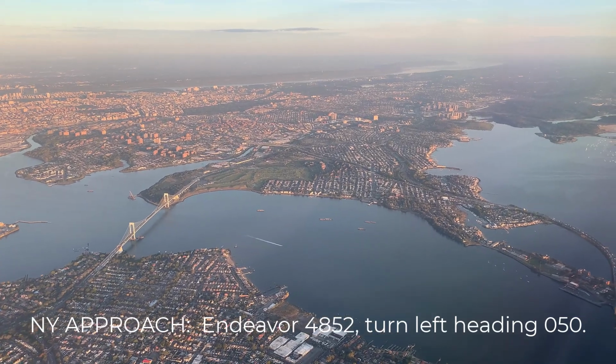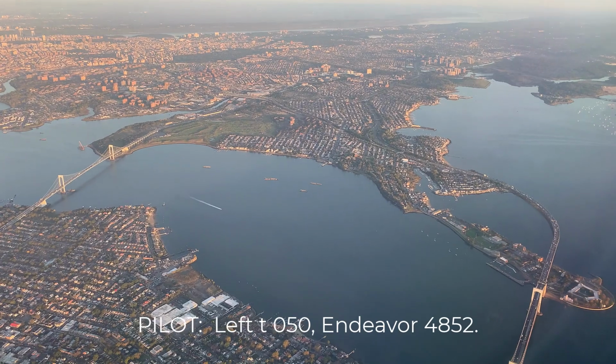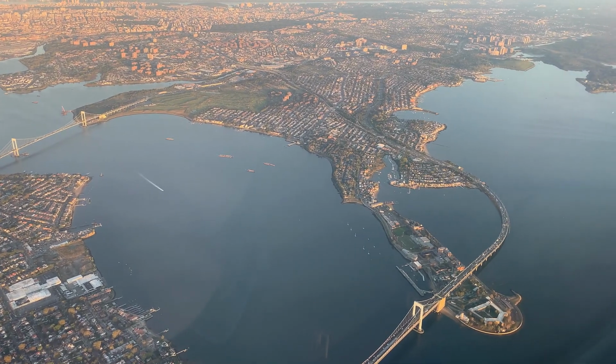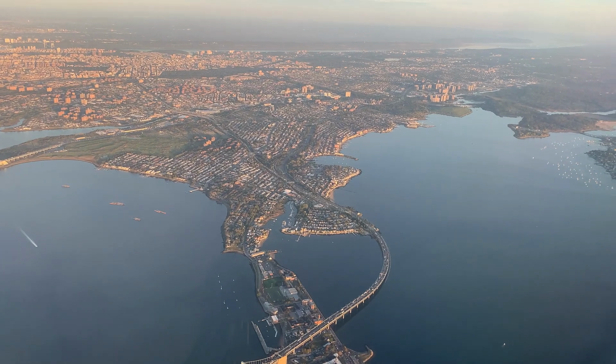Endeavor 4852, turn left heading 050. Left to 050, Endeavor 4852. The 50-degree heading is to the northeast. As we dip our wing, we can see the Throgs Neck Peninsula. This is the southeastern corner of the Bronx. All of the land that we see here is the Bronx.